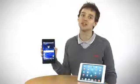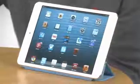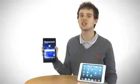Apple's preference for aluminium casing across its iPad range ensures the Mini has a suitably premium feel. Weighing 307 grams, it's light enough to comfortably hold in one hand, plus its screen measures 7.9 inches across the diagonal, the perfect size for reading ebooks.